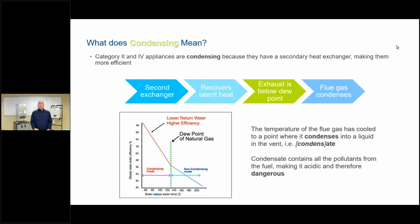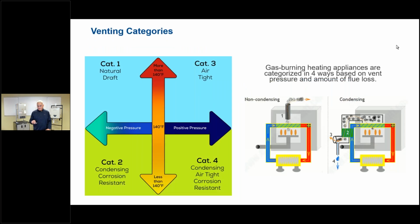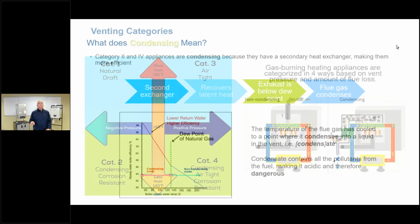So this chart shows you here that at 130 degree return, I start the condensing mode. So another interesting thing that we talk about when we're with contractors and they put in a condensing appliance, a lot of guys still think that just because it says it's 95%, that's where it's going to run. It's not going to run at 95% until you're at 90 degree and less return water temperature. You can see on the chart, whoops, sorry, hit the wrong button.